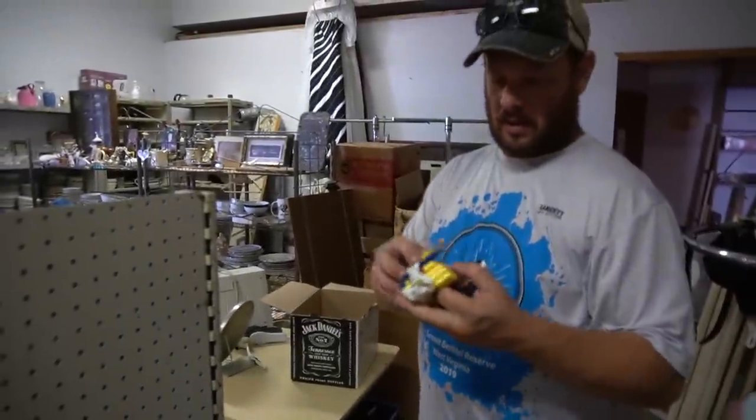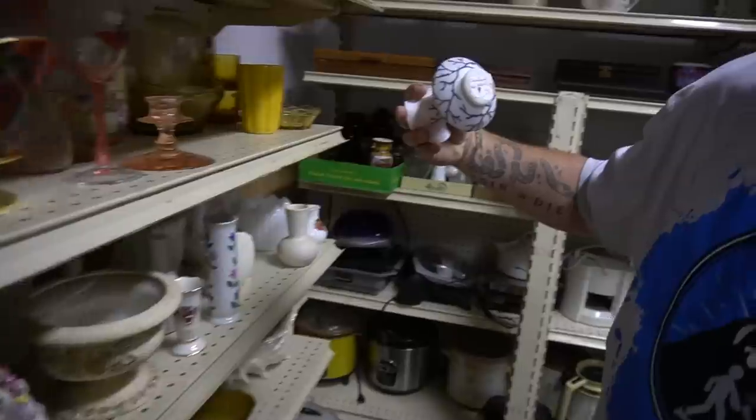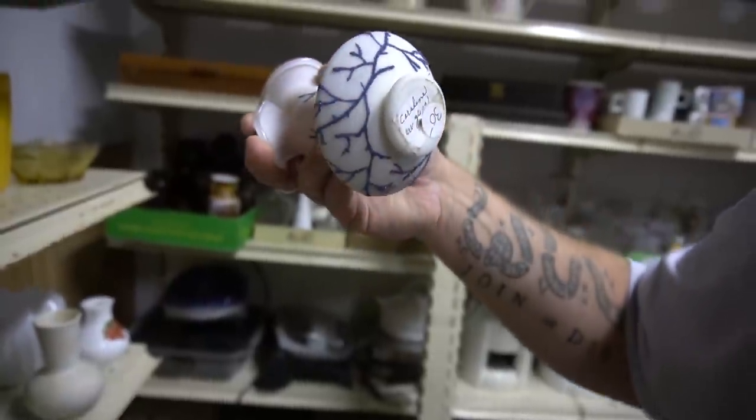What do you think of these? These are interesting. Napkin holders? I think so. Yeah, the napkin holders. Don't show my face. Mommy, show my face. No, I'm not showing your face. What did you just find? Yeah, it's interesting. Just quite nice.